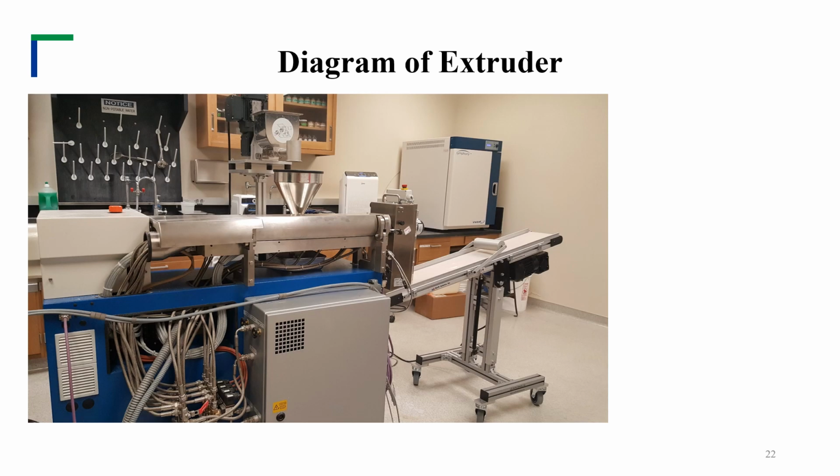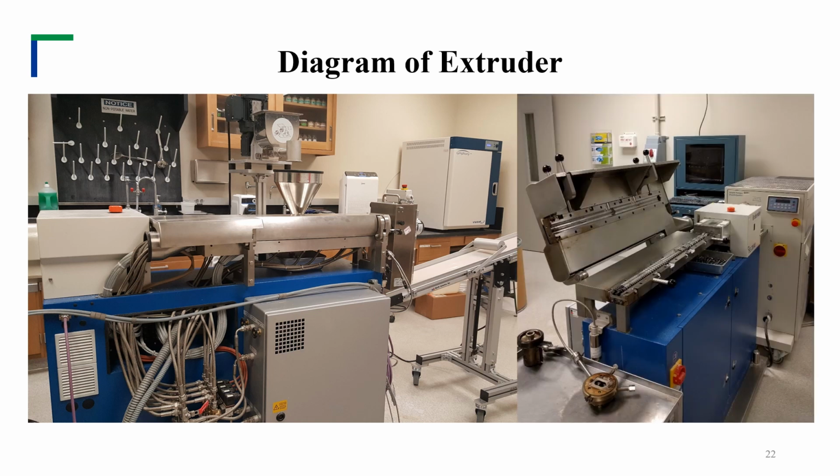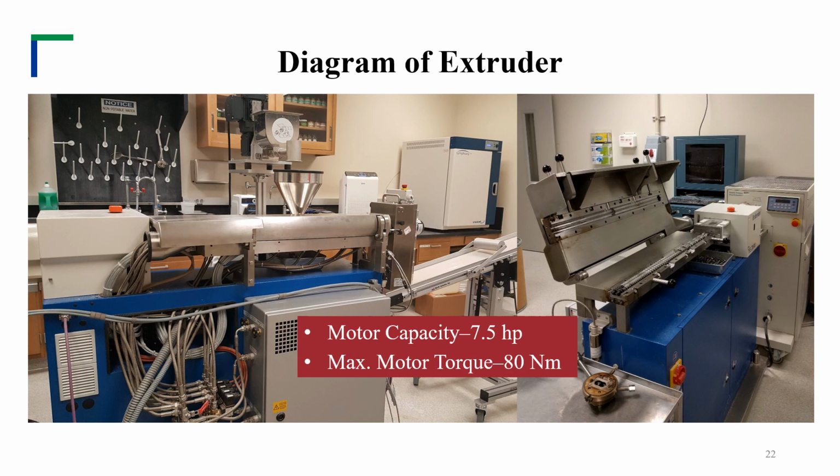The second process was the extrusion. Here is a picture of the extruder with a conveyor belt, and a picture of the extruder opened. There are several different types of extruder, but our extruder was the clamshell type, so we can open the barrel like a clamshell. The maximum capacity of the motor was 7.5 horsepower, the maximum torque was 80 Newton meter, and the screw speed was 250 RPM.